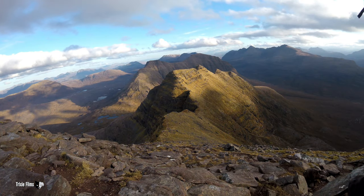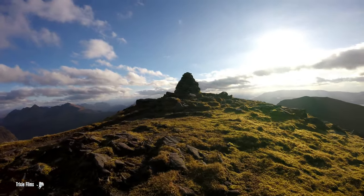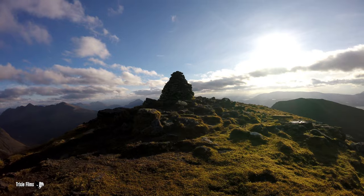Are we nearly there yet? It's a bit blowy, but we've made it! Sgurr Mhor! Woo!